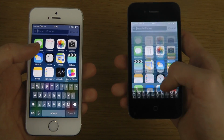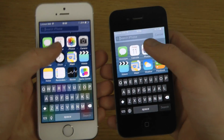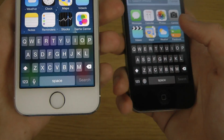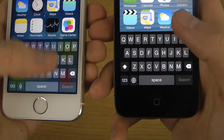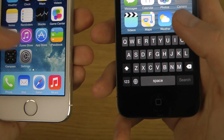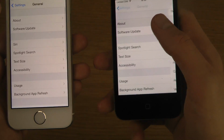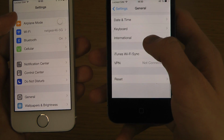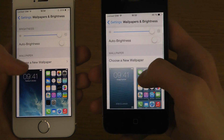You can also see, of course, a big difference here in the keyboard area, black here, still bolder text on both in this new 7.1 final update, but here it's way more blurred out. Of course there is a difference in wallpapers as well, but most normal apps are going to look the same, like the browser and everything.